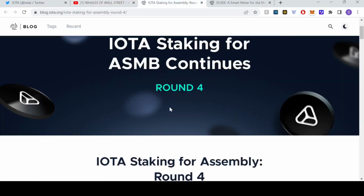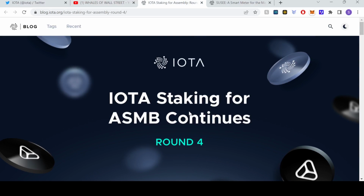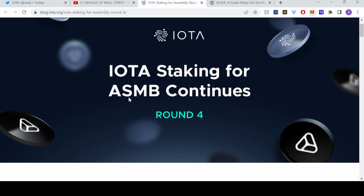Couple of quick pointers for this update video. We have the IOTA staking update. This started literally around a week ago. For those that have been doing this before, do check out our video, which I'll leave at the end of this one, about how to stake IOTA and of course how you get the IOTA tokens from your exchanges to the IOTA Firefly wallet, because you can take advantage of the Assembly token staking.